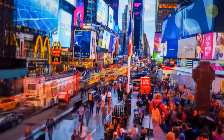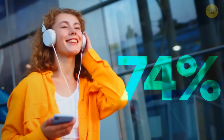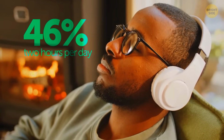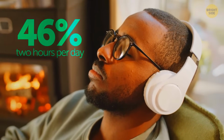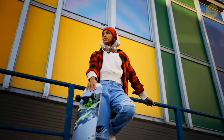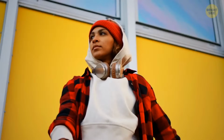Research across America shows that, on average, 74% of people own 2 or more pairs of headphones. 46% of them mention they listen to their headphones for more than 2 hours per day. Some choose the headphones by their looks, others by the sound quality. In either case, finding the right pair is important, since a lot of people are willing to spend over $100 on it. Headphones have become a true fashion accessory. That's why well-known figures are trying to make an impact in the headphone industry like it's the fashion industry.